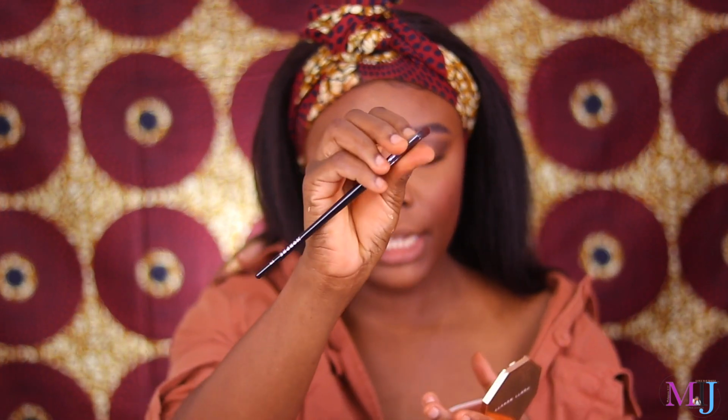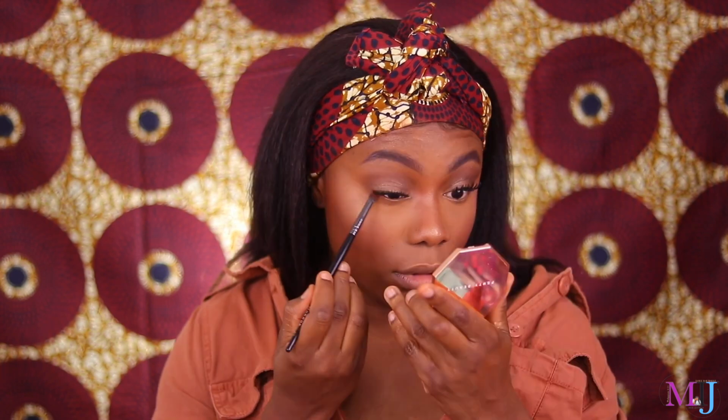And look at that. All right, so now that we're looking kind of naturally snatched, I am going to go back to my lower lash line with the same, nope, I'm going to use the bronzer instead. And I'm going to grab the Morphe E18 brush, just a kind of pencil type brush, and just smudge this in my lower lash line, just to kind of give it a little bit of color so it doesn't look too bare.